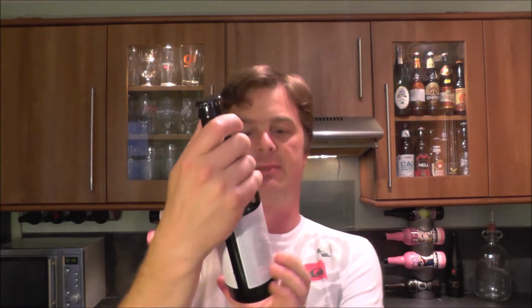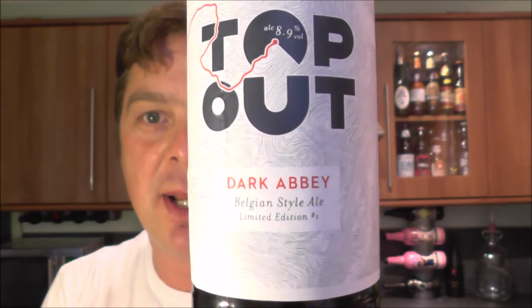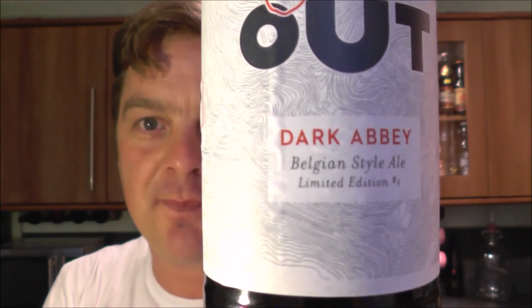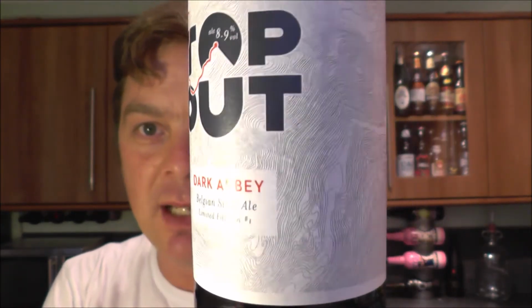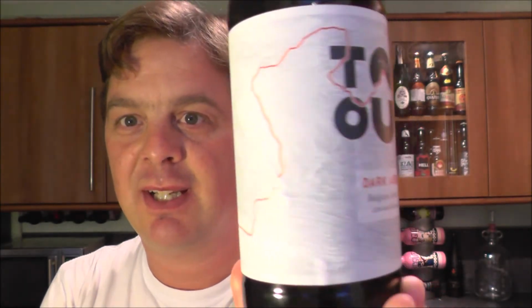Today we've got a beer from Top Out Brewery and it's their dark Abbey Belgian style ale. It's a limited edition number 1. There you go. The mountain contours on the map, on the bottle label, is a great design. And every beer I've had from the Top Out Brewery has been absolutely smashing. It's easily my brewery so far of 2014. What a find. I'm glad I found them.